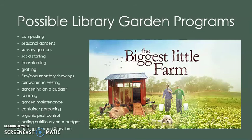These are some of the library programs that have been done by other libraries and are possibilities for the Folsom Public Library as well. There are even opportunities for projects surrounding the aesthetics of the garden, including pathways, mosaic stones, and art.